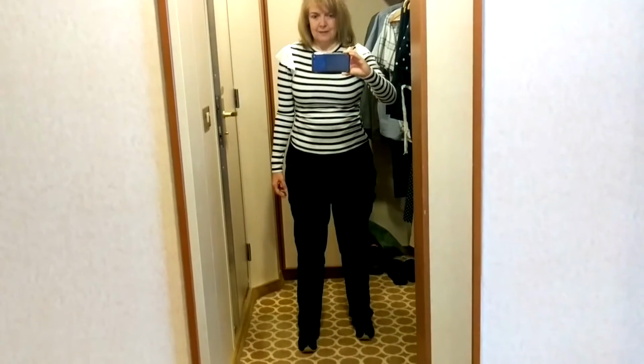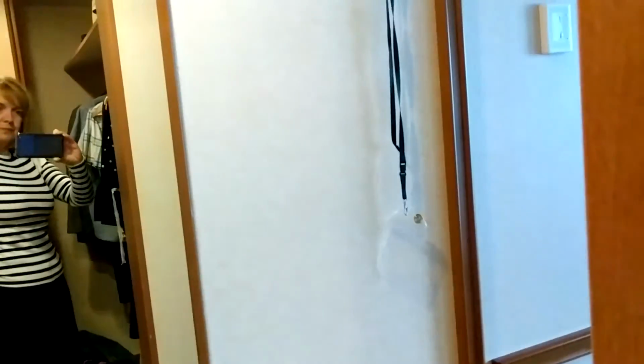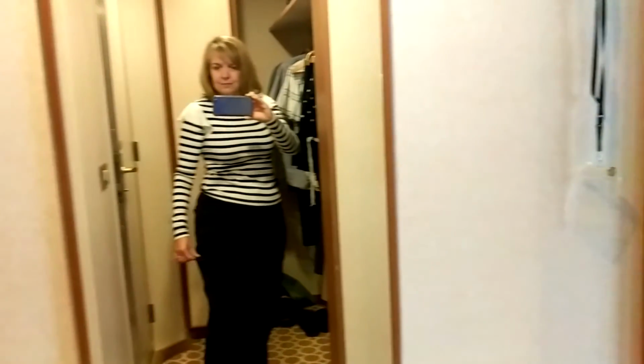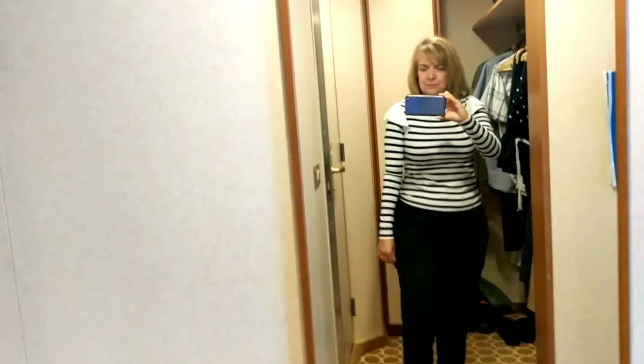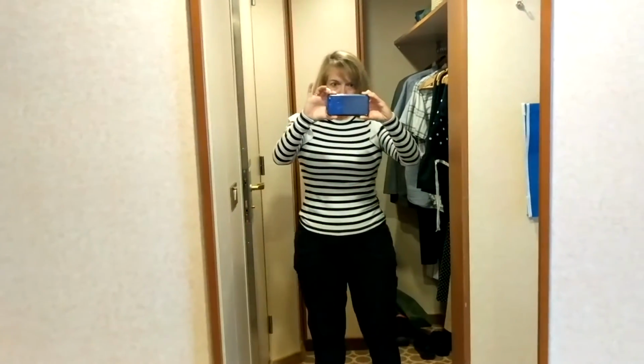Since we were going on a helicopter tour up to the glacier, I wore black cargo pants along with this striped shirt, and over that I put a sweater and my jacket. And here I am with my husband before we left on our excursion. I'll show the excursion in a different video.